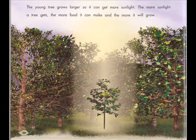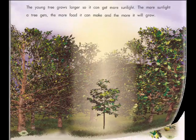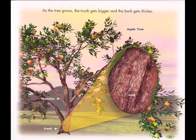The young tree grows larger so that it can get more sunlight. The more sunlight a tree gets, the more food it can make and the more it will grow. As the tree grows, the trunk gets bigger and the bark gets thicker. Apple tree, bark, branches, trunk.